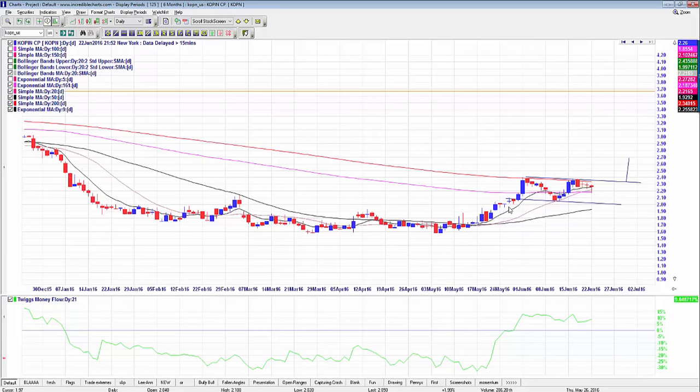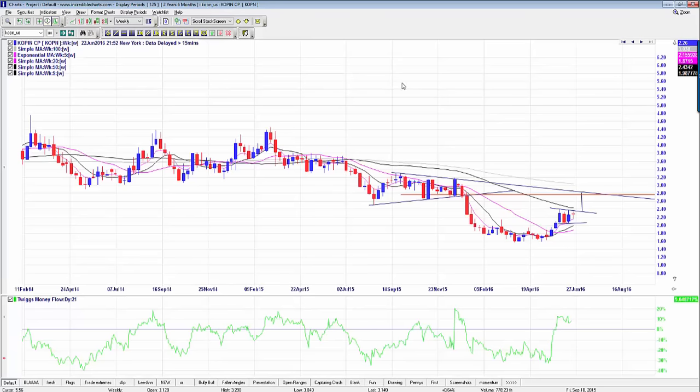Now, whenever I see a channel after strong upward movement, it immediately makes me want to think, is there a flag there? What's going on with this momentum movement turned into oscillation? So I wanted to pull back the time frame a little bit and look at the weekly chart, and alas, there it is.